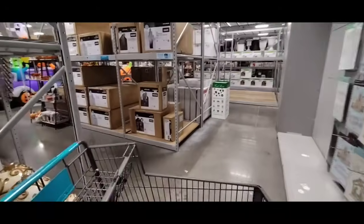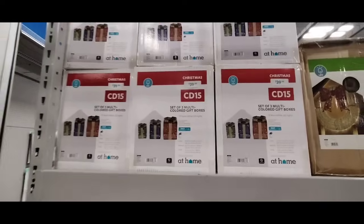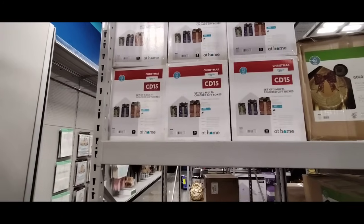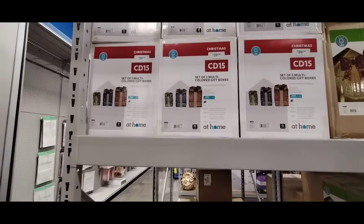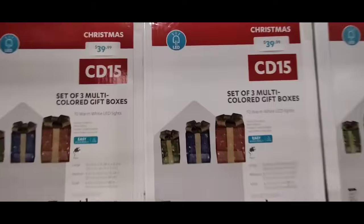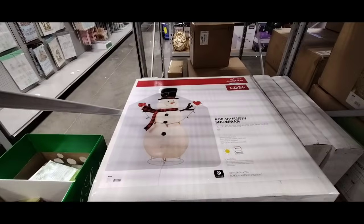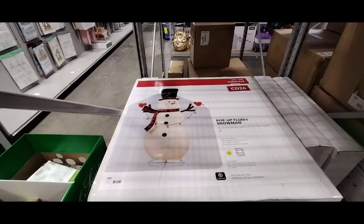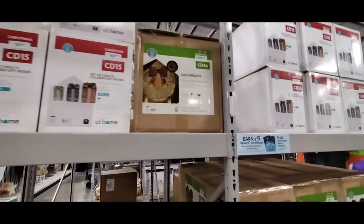All right. Let's get into the rest of this, because this is some fun stuff. And for outside, they have the trio set of three multicolored gift boxes, $39.99, in green, blue, and red, the traditional colors with the gold bow. And then we have the 6-foot snowman holding lights, $149. And then we also have the wreath for $149. And I think that's all they've put out.